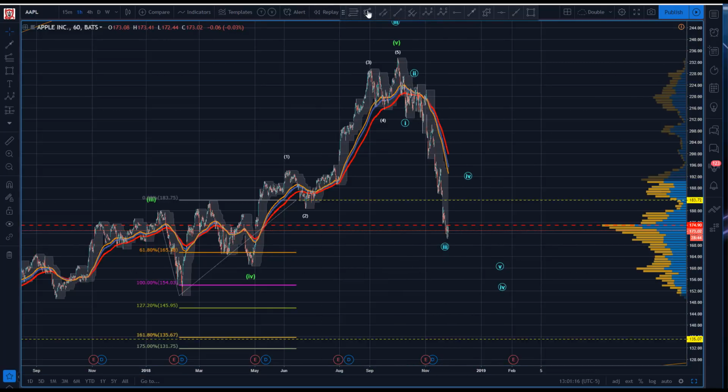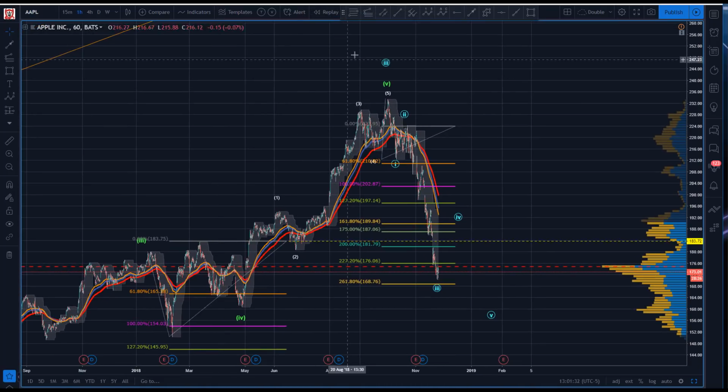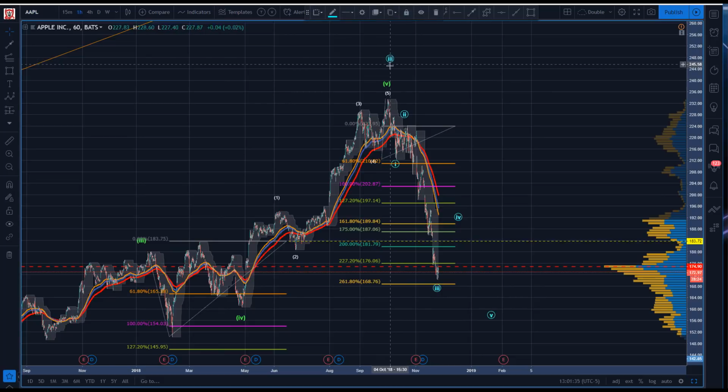Well, let's measure it. What tools can we use? If that's the 3, well, we're approaching the 2.618. So maybe that's your 3, 4, 5. Well, what does that do to the 4? That's putting the 4 even further down here. Because if we're going to go 1, 2, 3, 4, 5, all we've done is complete the A wave, which takes you back to, is that the 3rd or is that the 5th?